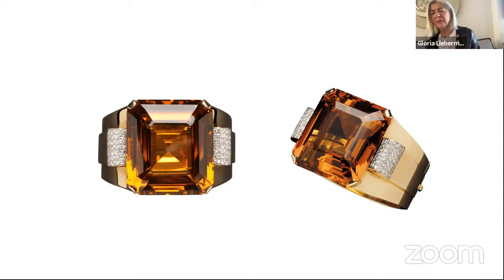So this was a piece that was of the period and quite spectacular. I forget what that sold for, almost 100,000. Close, 94,000. The original estimate was 15 to 20. How do you estimate this? Intrinsic value is not that much. Absolutely. But I just loved this bracelet.